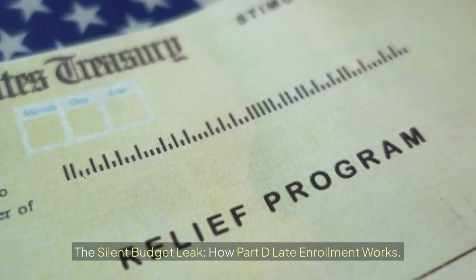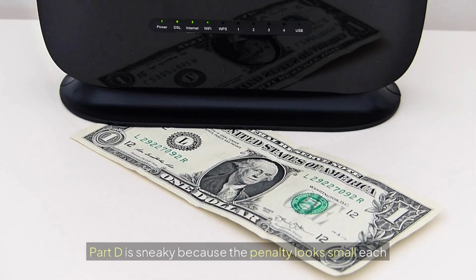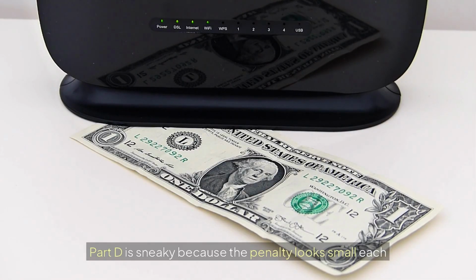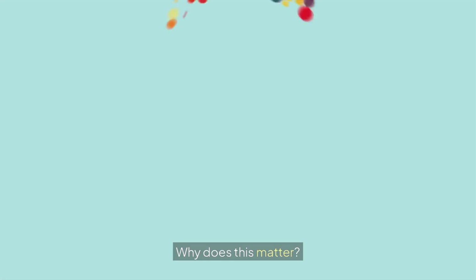The silent budget leak. How Part D late enrollment works. Part D is sneaky because the penalty looks small each month, but it never ends, and it grows as the base premium changes. Why does this matter?